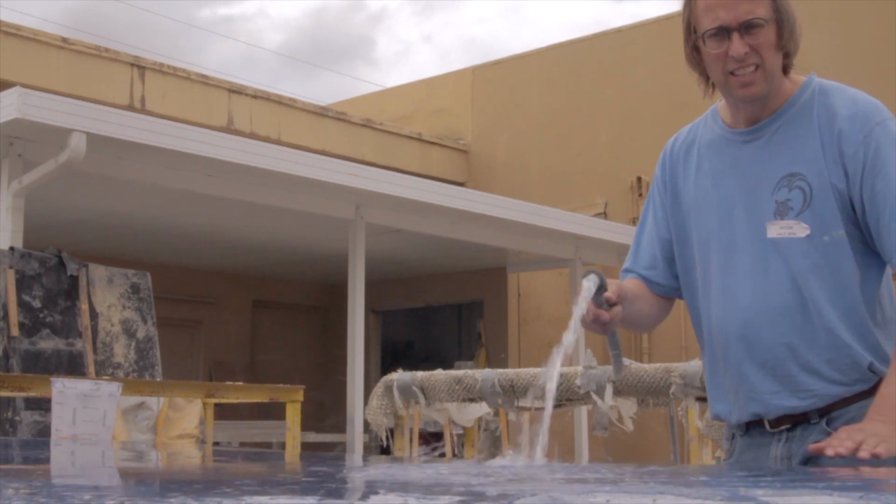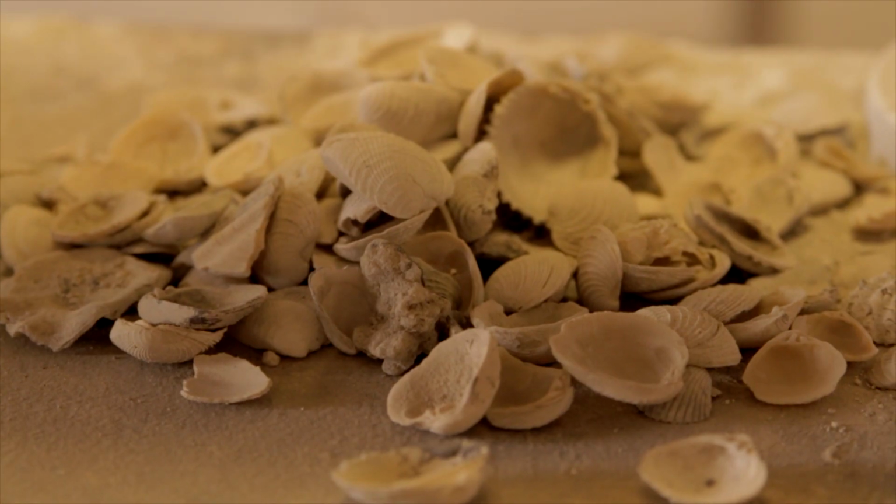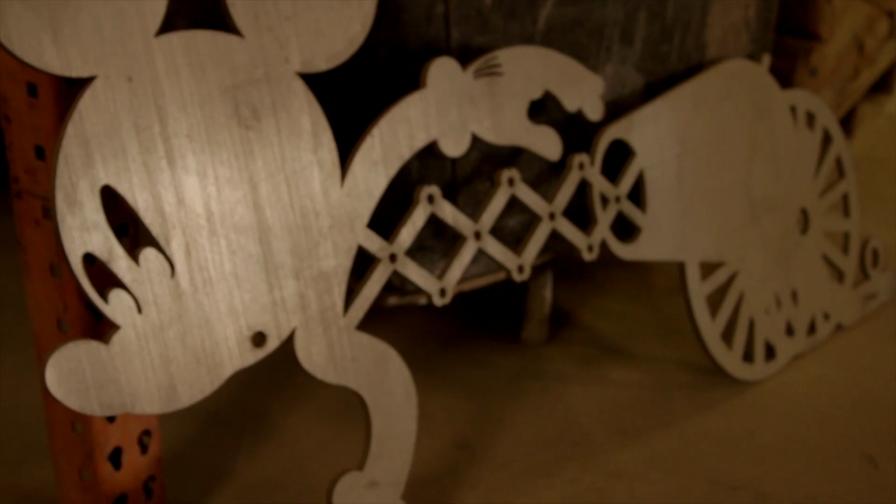I've been doing terrazzo floors for a good dozen years or more now. My work is highly contextual. By that, I mean it has to belong to the place it goes into.